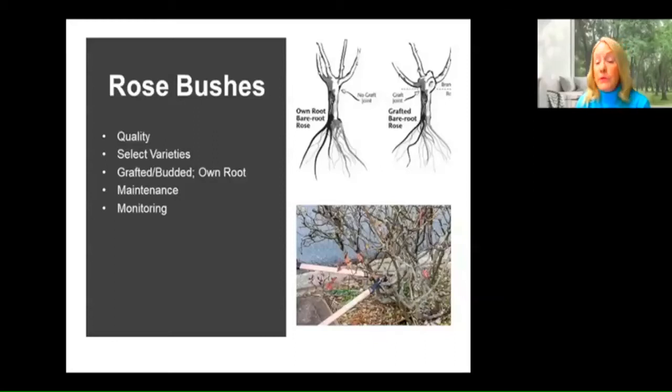Now, with your roses, you're going to have to do some maintenance. Okay, what do you need? Watering. How much water should you give your roses, particularly during the summer? A little guide that I go by is I give each rose bush 2 to 3 gallons of water per week during a dry spell. If you have sandy soil, you probably will have to add a little more.